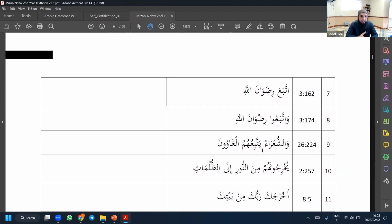Okay, so who's the fa'il of ittaba'a? First look at the end. Is there anything at the end? No. So we look to the left. Anything in the raf'? No. After that we look inside. Inside ittaba'a is what? He. So again, he followed the pleasure of Allah. He pursued the pleasure of Him.